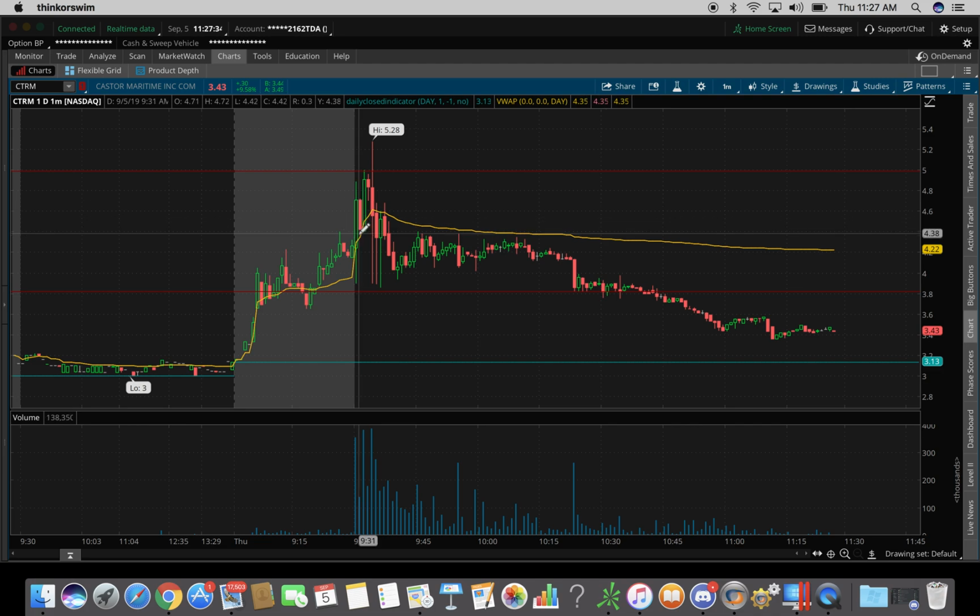But look, this first pullback here is where I got in. This is where Angelo got in. This is where a lot of people got in. This first pullback here, you can see came right off of VWAP, is where I took this trade and got this push right up here. And that was my trade for today.